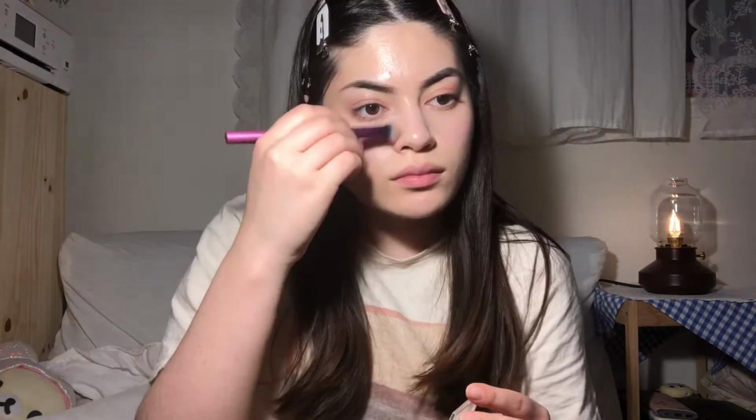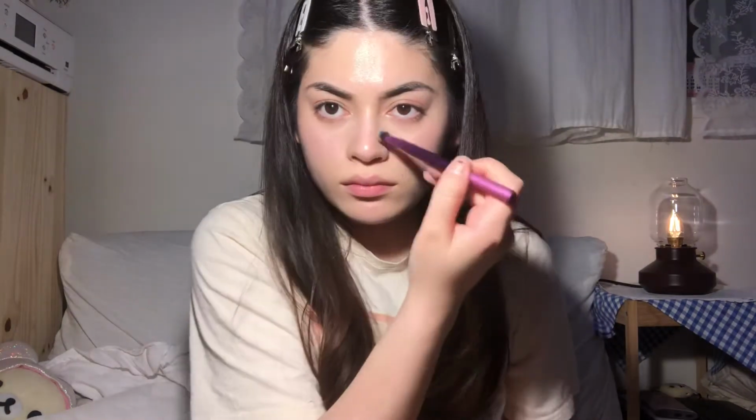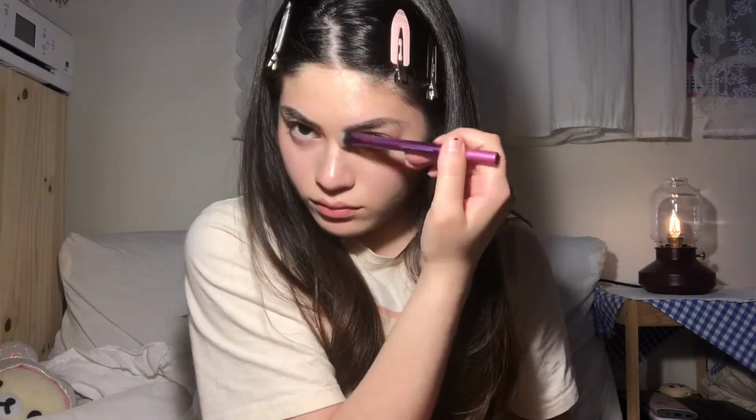I'm just buffing the outer edges, underneath my lip, on my nose. I'll start contouring my nose a little bit, underneath my eyebrow, and just the tip of my nose, because if you go too far down, sometimes it doesn't work as well. You can see my nose is kind of crooked, so contouring kind of helps just a little bit.